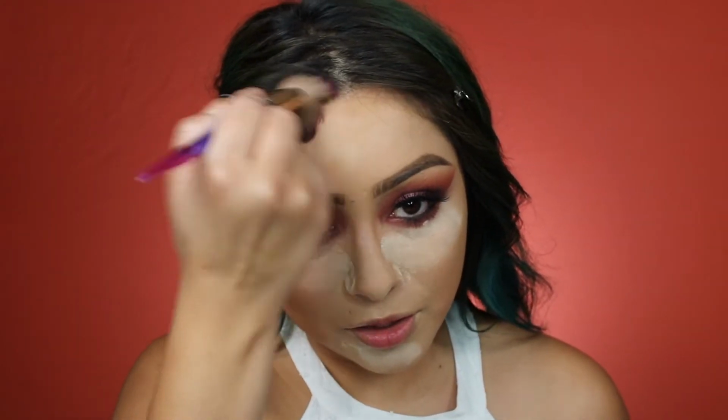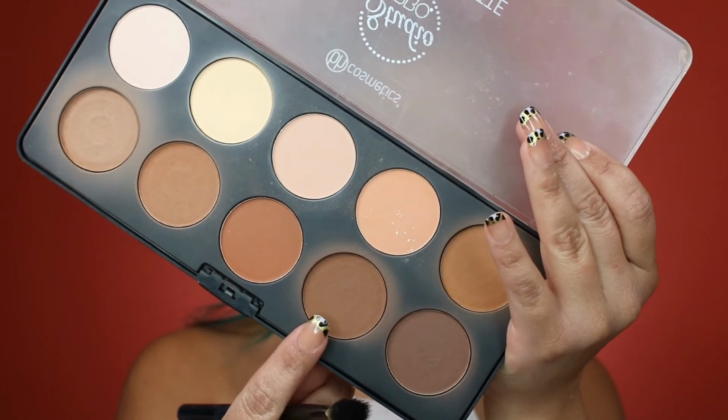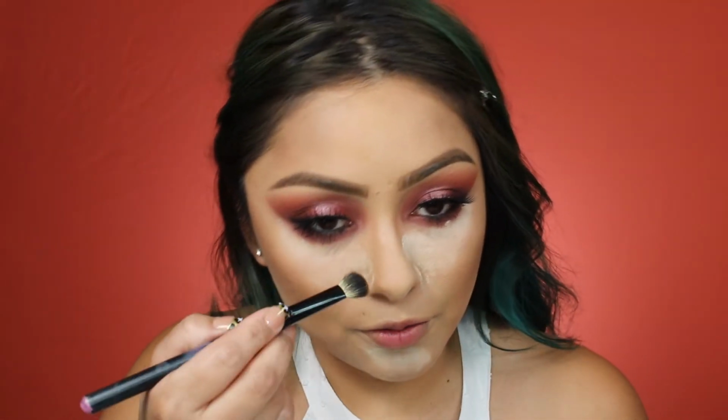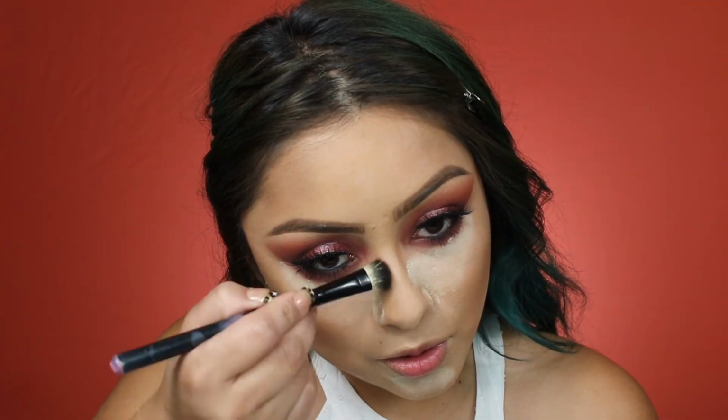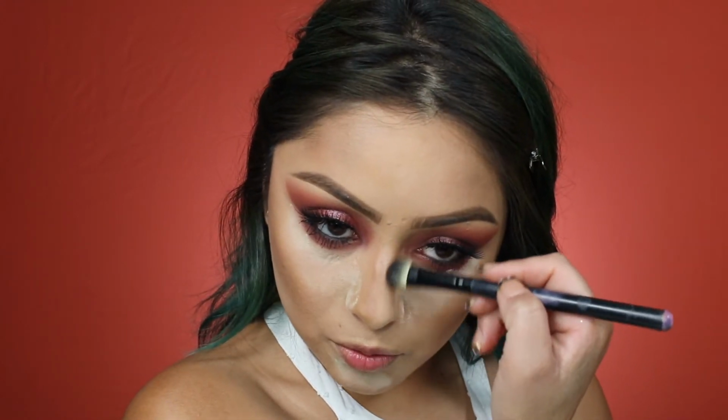And then just applying it to the outer areas of my forehead. What do you call that? Temples? I'm going to take this lighter shade here just to blend out my forehead a little bit better. And then taking this color here, I'm going to apply that right underneath the contour. I'm going to use this one here and do a little bit of a nose contour, not too intense, but something just to bring the warmth back.